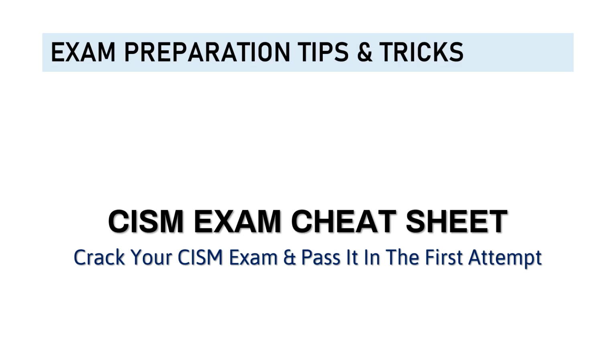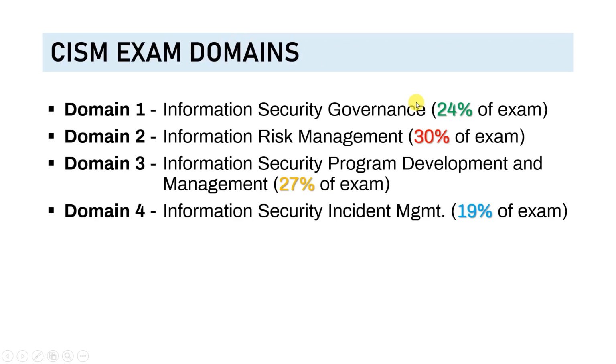Before we start with the CISM exam cheat sheet, let's have a look at the CISM exam domains. According to ISACA, CISM has four domains. The first domain is information security governance. It's actually about 24% of the exam, so you'll see roughly 20 to 24 questions. And then we have domain two, information risk management, around 30% of the exam.